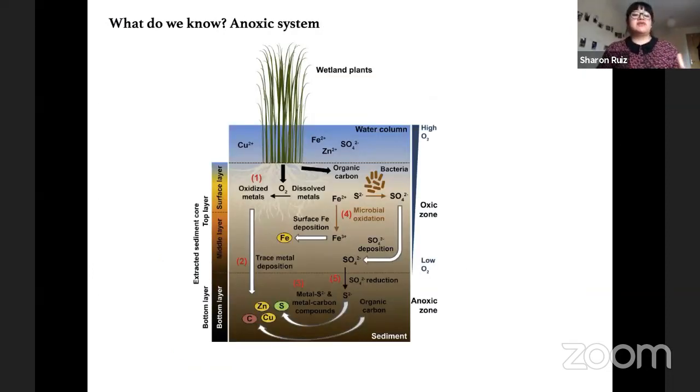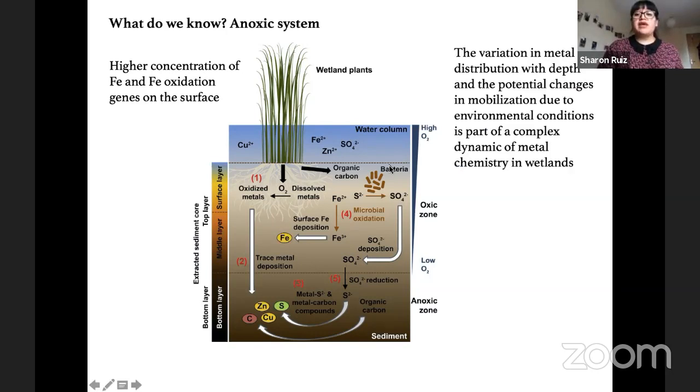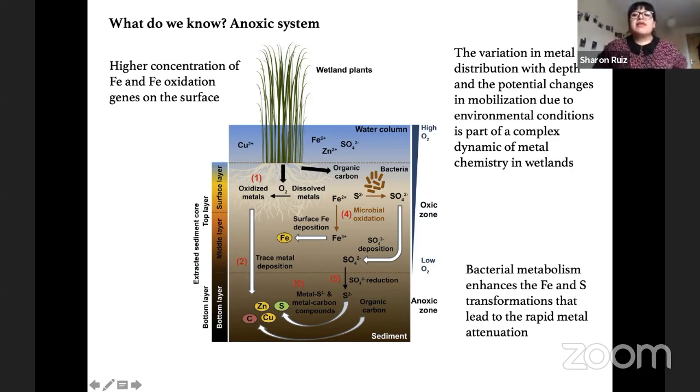And they also analyzed some of the anoxic areas. They used sampling cores, which are like tubes that can go deeper to analyze the anoxic zones. They found a higher concentration of iron and iron oxidation genes on the surface here. And they concluded that the bacterial metabolism enhances the iron and sulfur transformation that leads to rapid metal attenuation. So definitely there are a lot of metabolic activities occurring in this area, and those have been explored already. So we can have an idea of the metabolism of iron and sulfur occurring here.